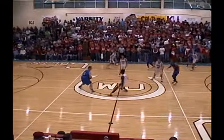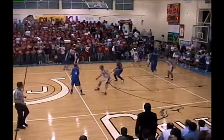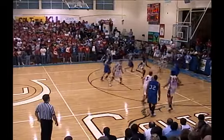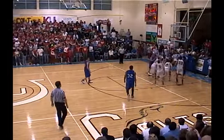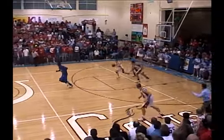Kind of feels like the momentum has swung in this game. Hager across the midcourt line over to Foster. Out by the horseshoe. Whitley underneath to Sanders. Sanders goes up. Layup missed. Coker comes down with the rebound.